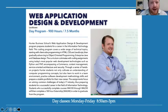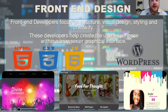If we go on to the next slide, I'll break down the components of the curriculum a little bit more. We really focus on 3 major areas with the curriculum that we built out for this web application design and development program. And the first part, which is the part that we start with in the program, is called front-end design.